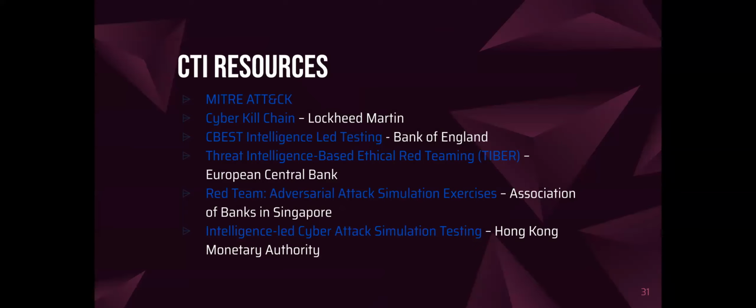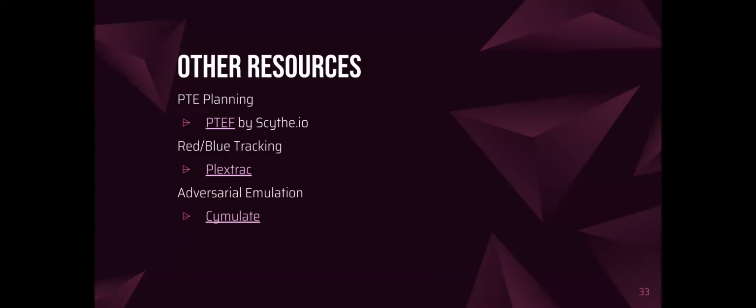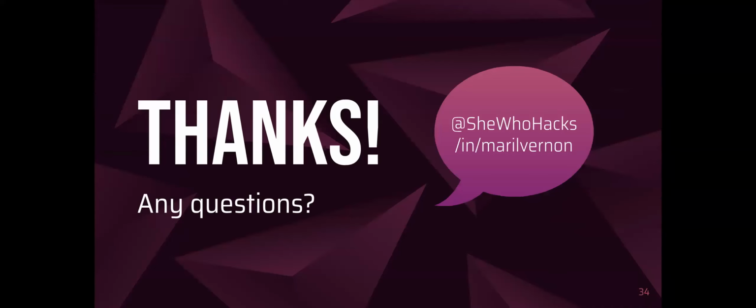These are some of my favorite CTI resources. These are some of my favorite open source tools for getting started with red teaming, purple teaming, adversarial emulation, and also reporting. These are other resources, some of which contributed to this very presentation. And that's all I've got.